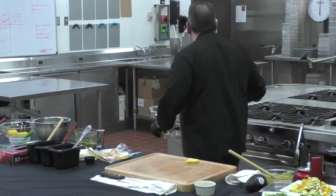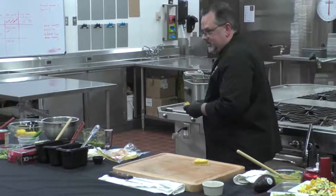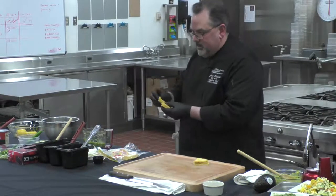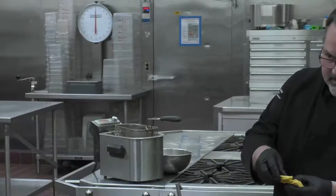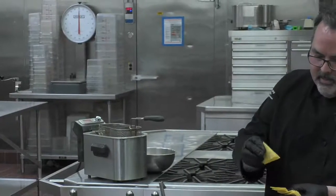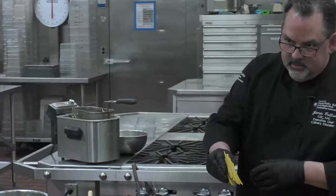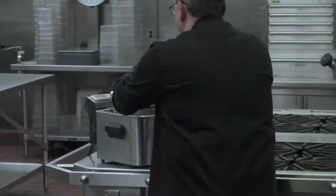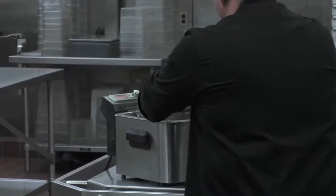We have our fryer, and thank goodness it's still on, because this messes up all the time. We're gonna take our chips, and we have to make sure when we set them down in there that we separate them out a little bit as we're setting them in there. Because if we set them in just in a stack like this, they're gonna stick together. So when we drop them in here, we're kind of separating them out a little bit as we go.